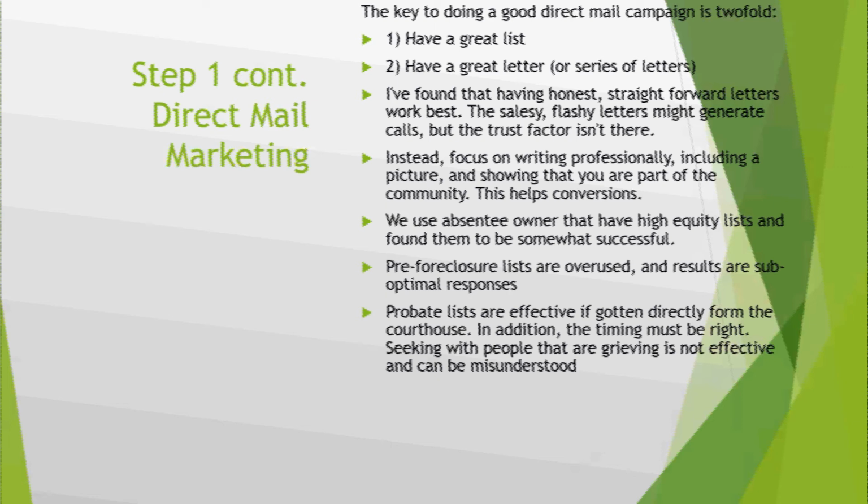One of the lists that we look for is absentee owners and where they have a high net worth. So there are lists out there. They're relatively cheap. If you want, you can contact us. We can get them for you. So the house is worth $200,000. The guy has a mortgage of $60,000, and you can tell he lives in Wisconsin and he's renting a house in Long Island. These people may, if you hit them right, be looking to get rid of the house.